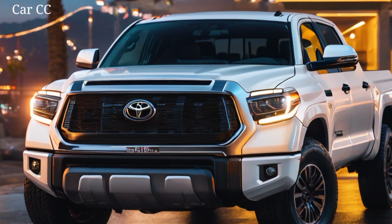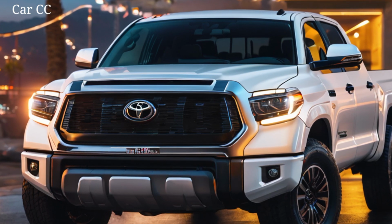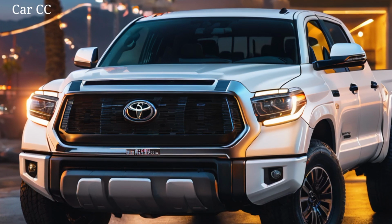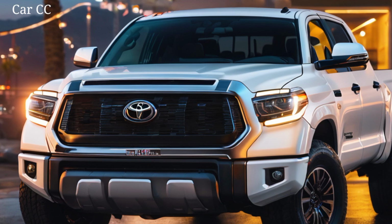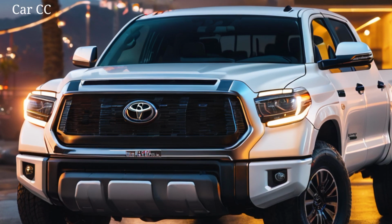So whether you're a seasoned outdoor enthusiast or a city dweller with a case of wanderlust, the 2024 Toyota Tundra is calling your name. It's the perfect blend of brute force, tech sophistication, and rugged charm, ready to take you wherever your heart desires.